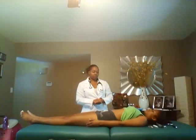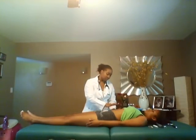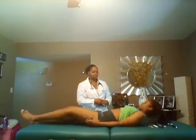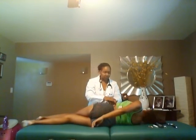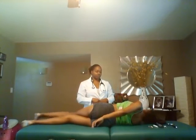And now I will percuss the liver edge. And the dullness is heard throughout the liver edge. And if you could turn towards me, I'll percuss the splenic area. And dullness is heard along the spleen. You can lay back on your back.